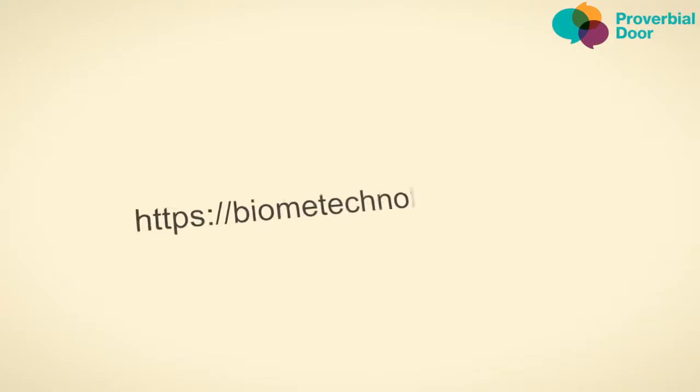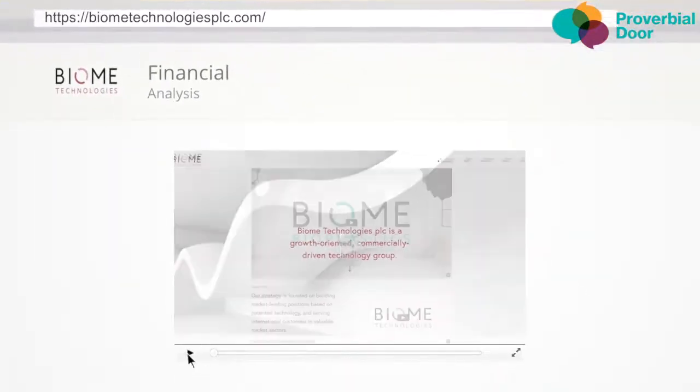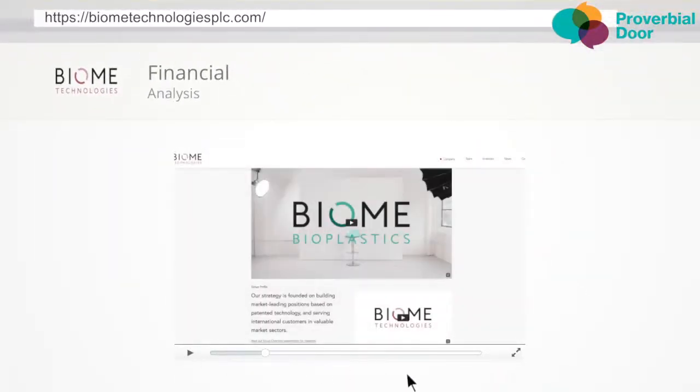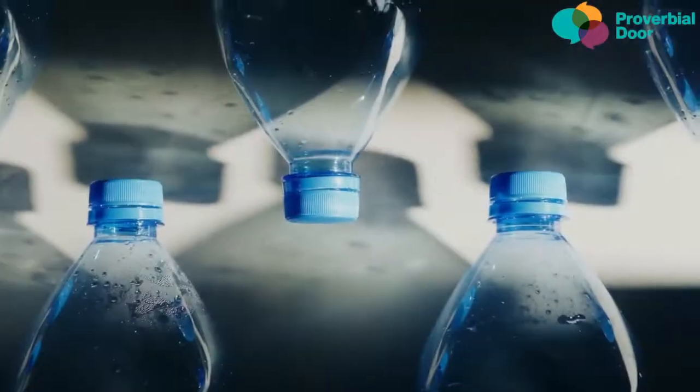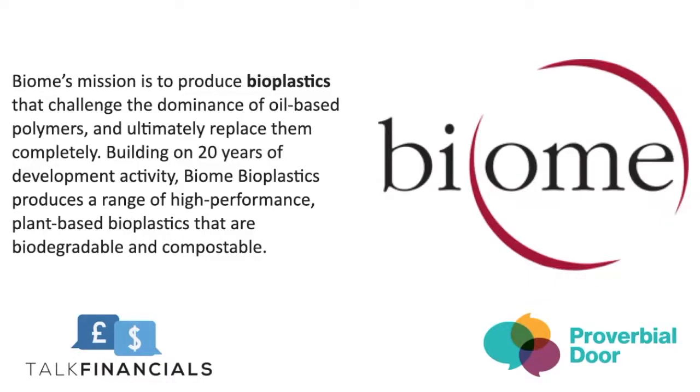Today, we are looking at Biome Technologies. So, a quick introduction into Biome Technologies. They essentially have two arms of the business. The first arm is Biome Plastics. So that is essentially bioplastics, and as they say, they're challenging the dominance of oil-based polymers. So in principle, a great thing. And the second arm of the business is called the Stenelco RF Technologies, or radio frequency technologies. So we're going to dive into the financial statements here.